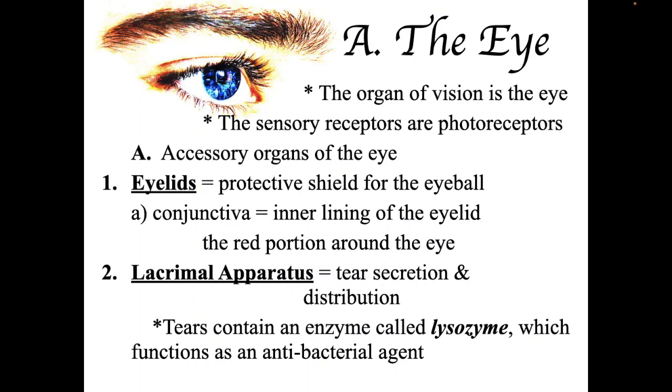There is something called the conjunctiva, which is an inner lining of the eye. This is like the red of the eye. The conjunctiva easily gets infected with bacteria. This is then called conjunctivitis.